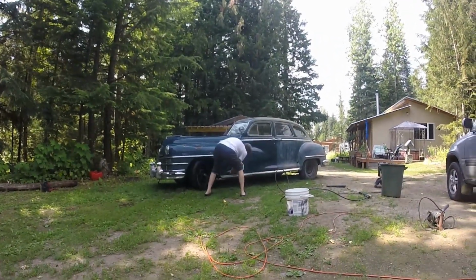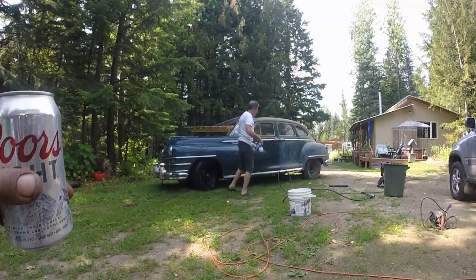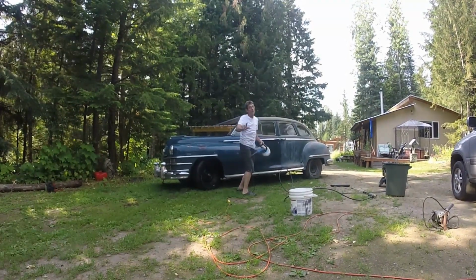Now, Biff, I want 2 coats of wax on that car. Don't be messing with me. I'm starting the second coat now. Oh, sure you are.